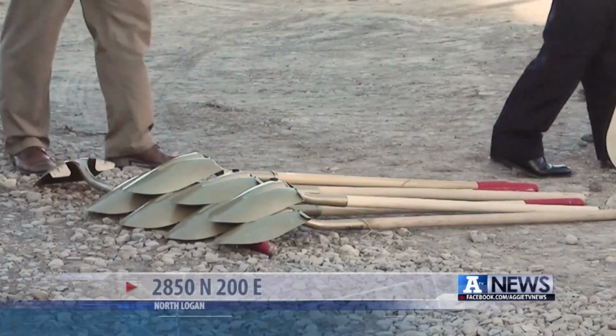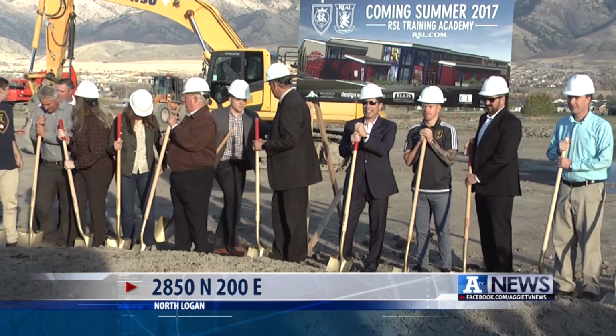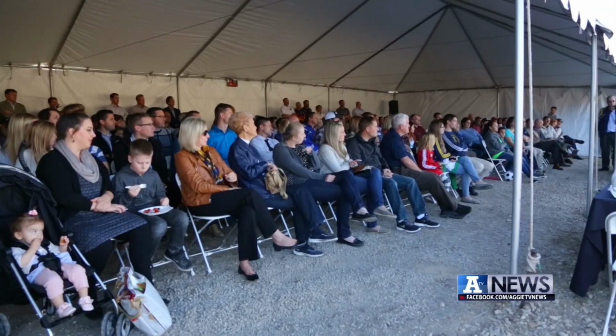Welcome back. Real Salt Lake broke ground for a new soccer training center here in North Logan, and it's all about the kids. Gold-painted shovels and a pile of loose dirt set the scene as community members and Real Salt Lake members met in North Logan on Monday. They broke ground for a new soccer training center in hopes of developing youth soccer talent in Utah.